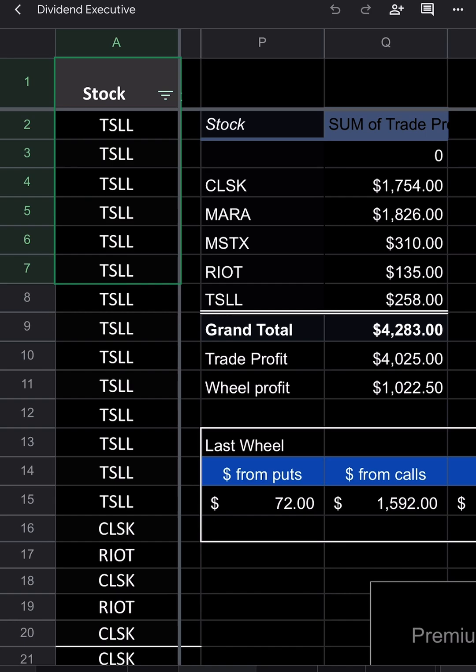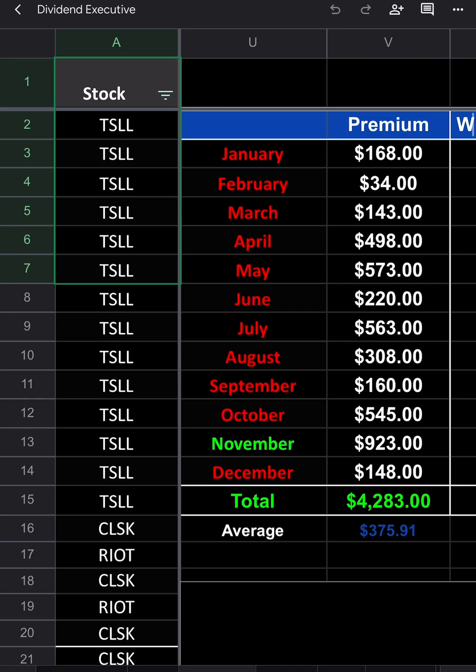And we stuck with those stocks the entire time. So CleanSpark, $17.54 in premium, Mara, $18.26, MSTX, $310, Riot, $135, TSLL, $258 with a grand total of $4,283. So almost done for the year. We have a couple more weeks left like we talked about.